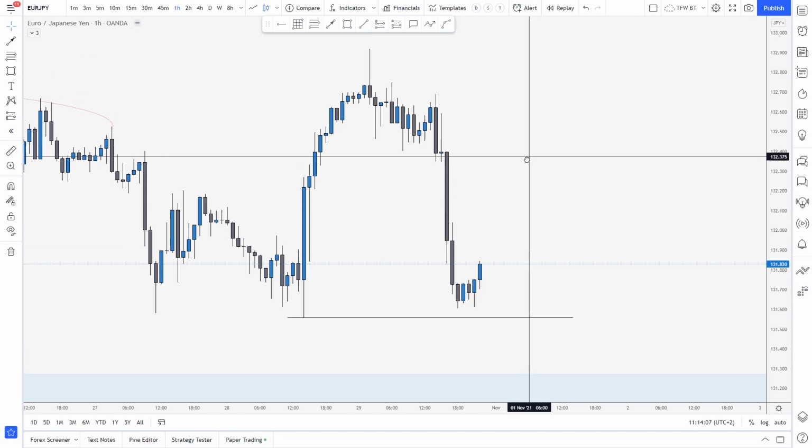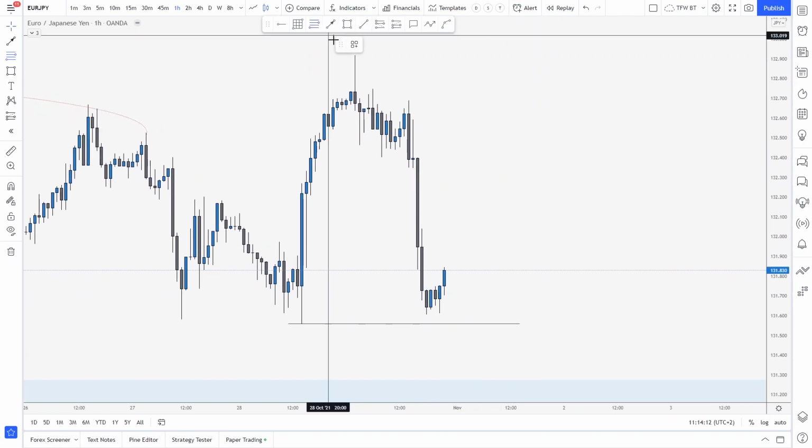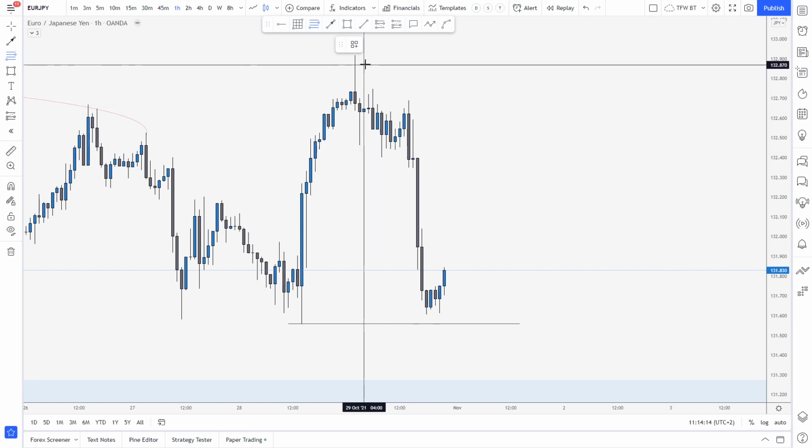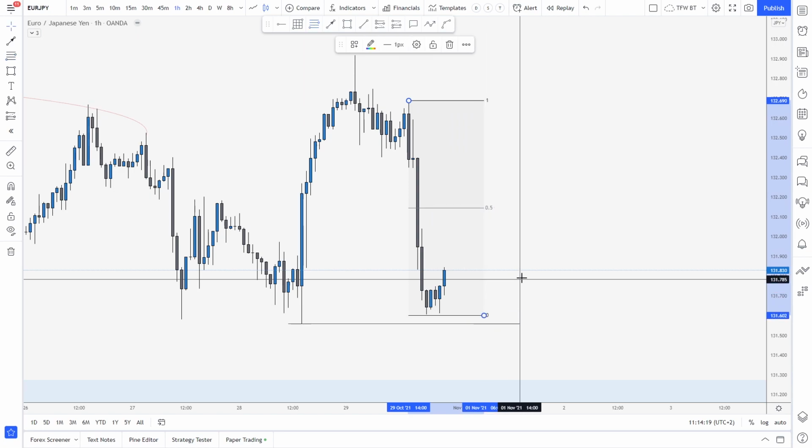Well, let's look on the hour. Have a look. So the market manipulated a massive pump to the downside. So let's try to maybe take our range. I'm doubting right now if it should start from here or from there. I'm going to take it from here because this is where the real move started.